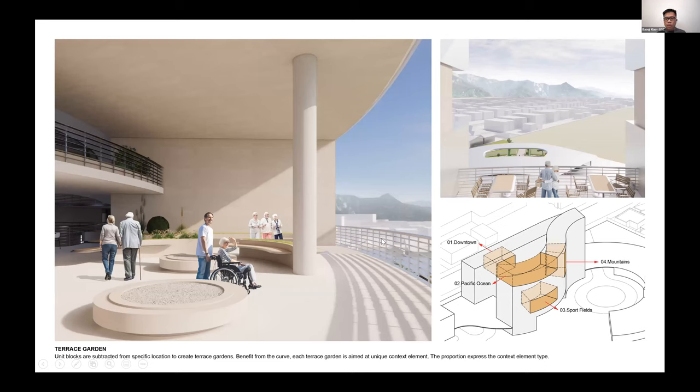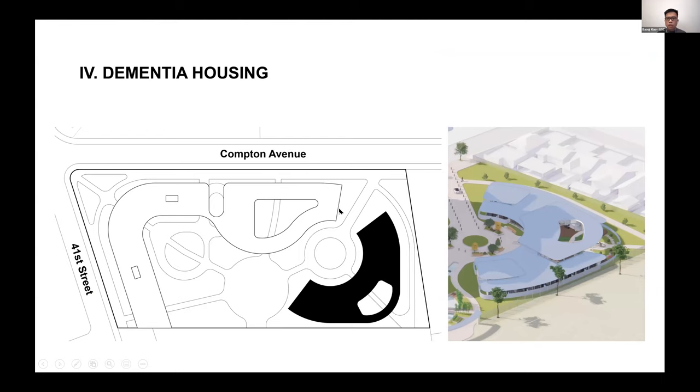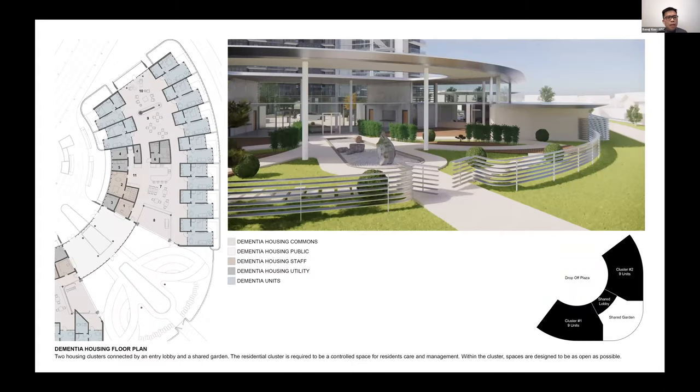We have a total of four terrace gardens, which are the carpet wave volume from the housing building. And they are all related to different context elements around the site. The dementia housing is located at the most quiet corner of the site and is a single story building. In the design of it, I put a lot of focus on making it efficient.